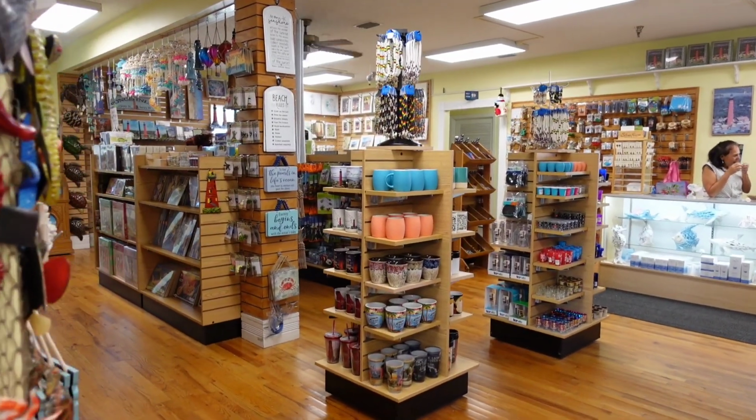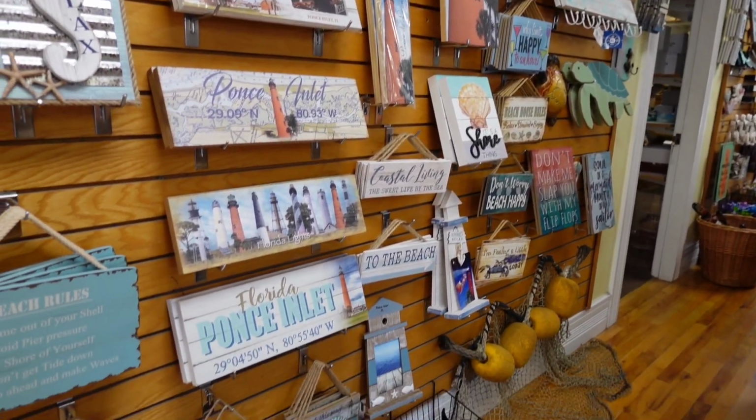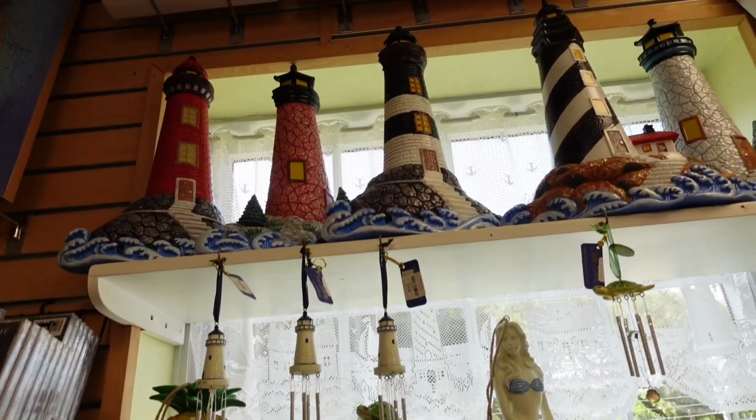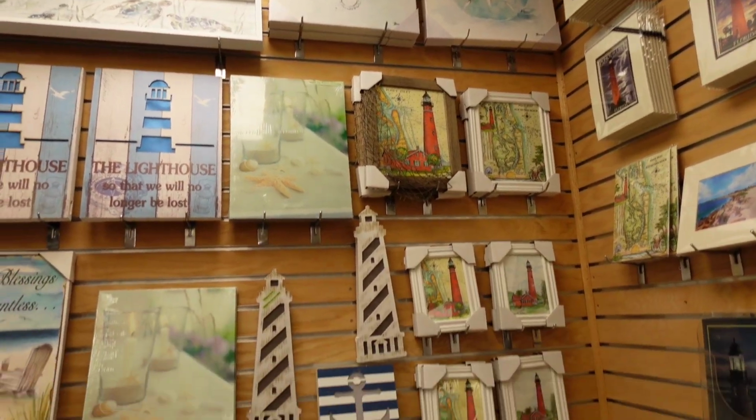When you first walk in, you enter into a gift shop. I'm not going to show every little thing in here, but it reminded me of Hobby Lobby. So if you're looking for any decor that has a lighthouse on it, pirates, sea turtles, or mermaids, this is the place for you.